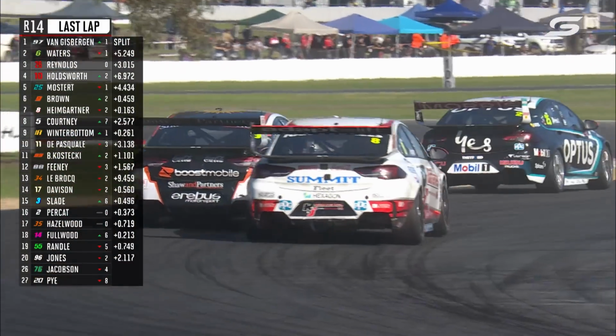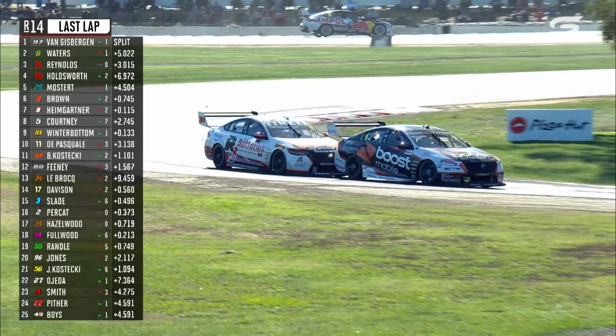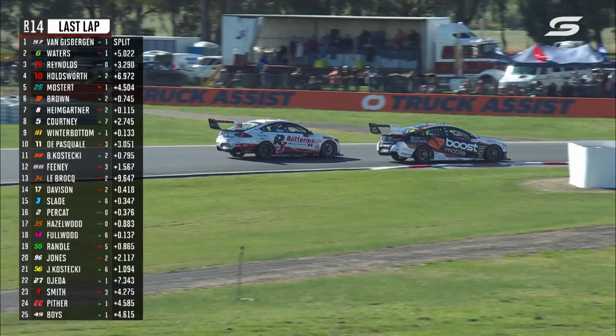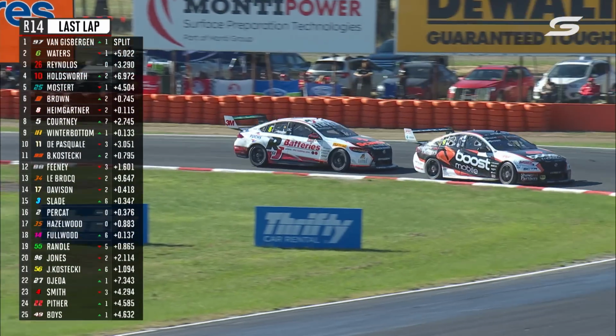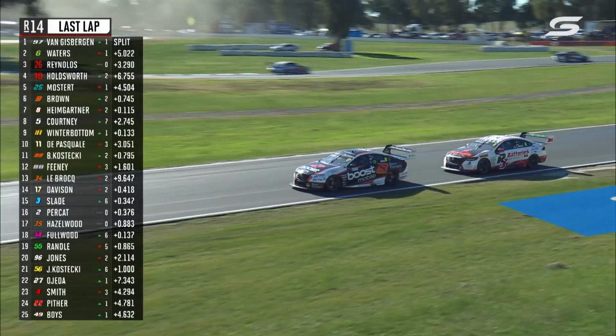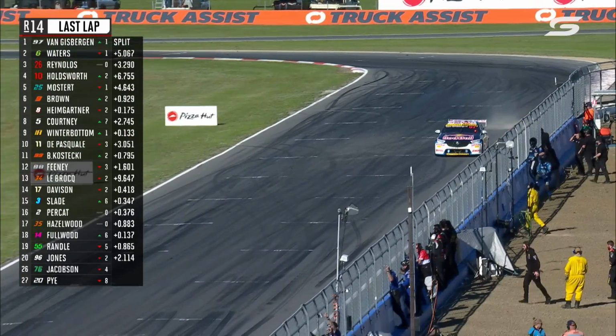I love the coaching from afar. Heimgartner tries to position the car so that if he can be wide at 8, he can block pass at 9. And then just pull up here, let him run into you. Pull up, pull up, pull up. Mate, he can't hear you. Just on the QT. Thanks, mate.